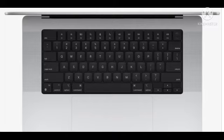Both MacBook Pros include a redesigned keyboard that jettisons the Touch Bar in favor of a dedicated function row like other recent MacBooks. It also includes a Touch ID fingerprint sensor. The MacBook Pros are powered by two new Apple Silicon chips, the M1 Pro and the M1 Max. Each is a huge step up from the M1 in terms of both CPU and GPU performance.